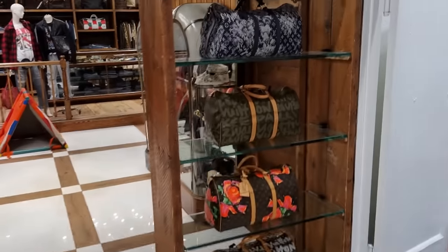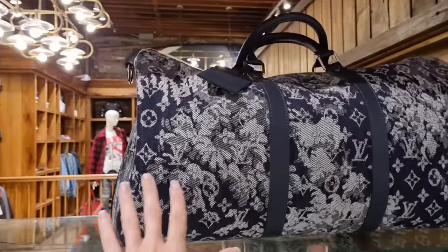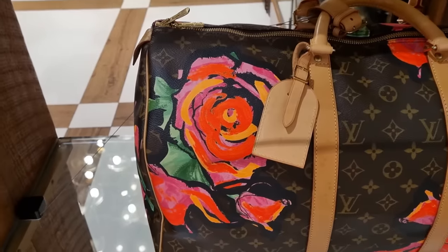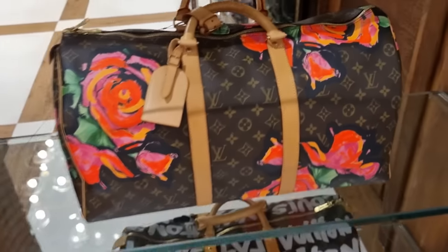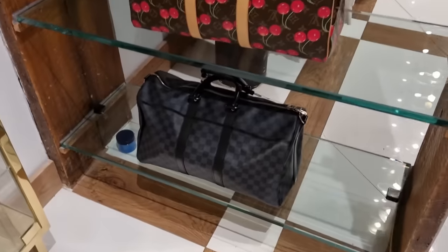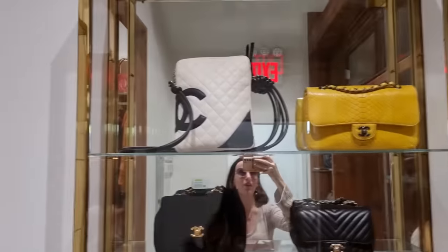Look at all the keyboys. Oh wow, what is this? This must be a men's one. That's pretty cool. Oh, a Stephen Sprouse Keyboy. I still love the gold one that we've seen at Fashionphile. Definitely, that's my favorite. Oh god, more guys.